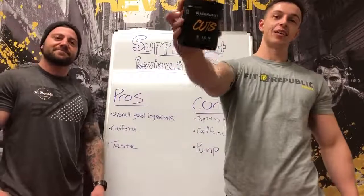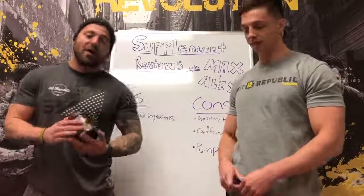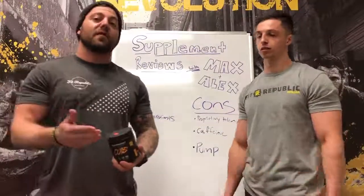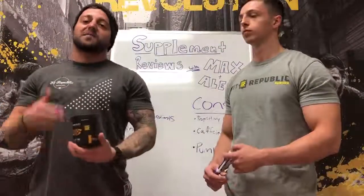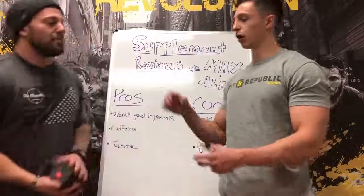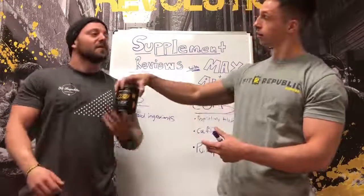Blackmarket Cuts, which is a pre-workout. So to start off, first ingredient on there, we got beta-alanine. Beta-alanine is an acidic buffer. When you work out, you create an acidic environment in your muscles. Beta-alanine helps buffer that out so you can do more without as much of a burn, without as much fatigue. Moving on, L-carnitine, because it is a cut pre-workout. L-carnitine is an amino acid that really helps transport fat for energy.